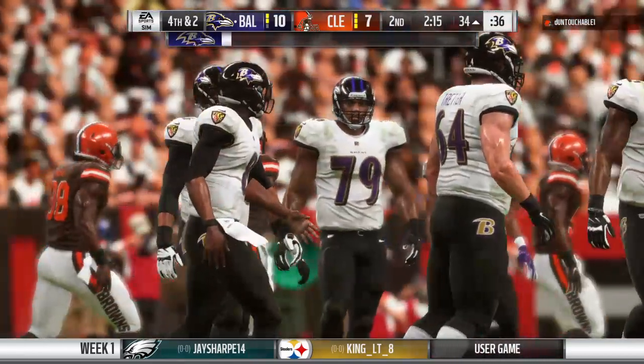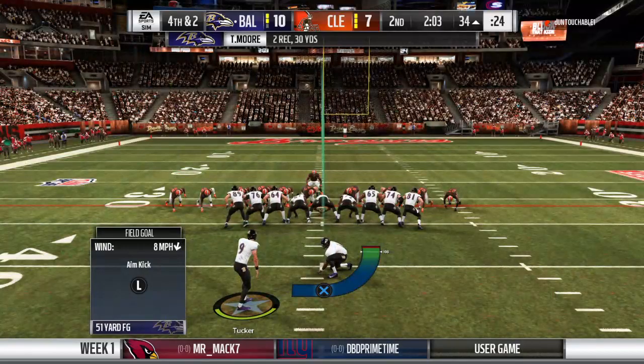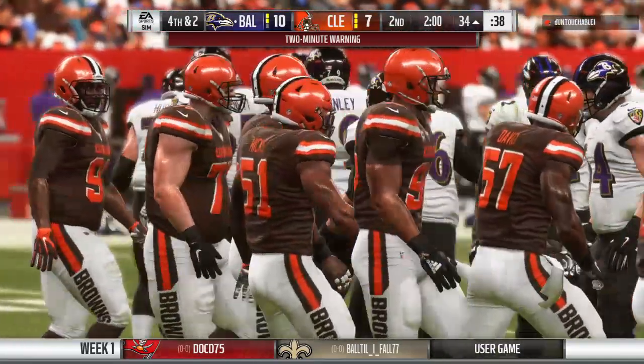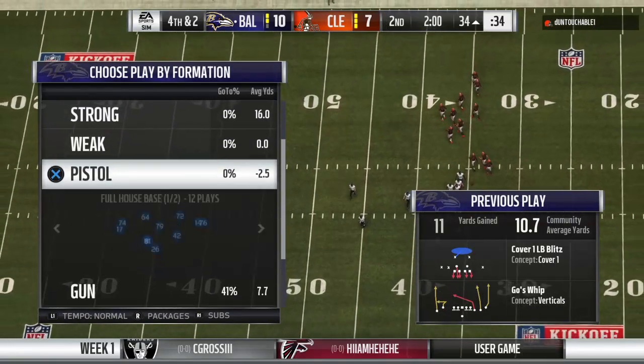4th down. A short game that doesn't get them the first down brings up a fourth down situation. Really nice job defensively. They knew where the sticks were. They got the stop before it. 2 minutes to go here in the first half.